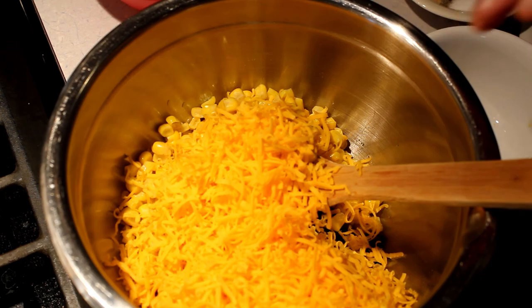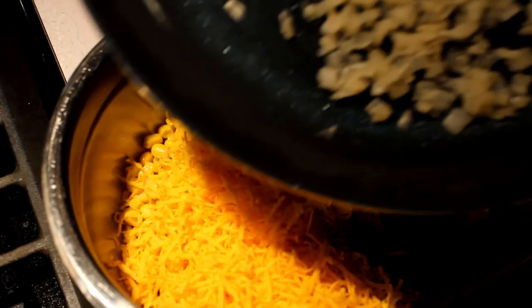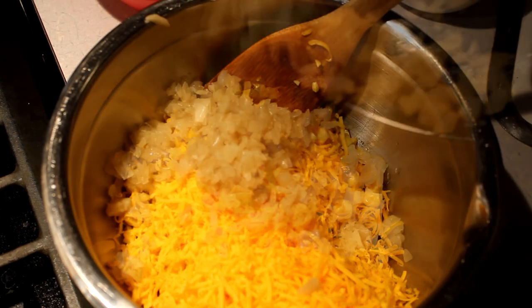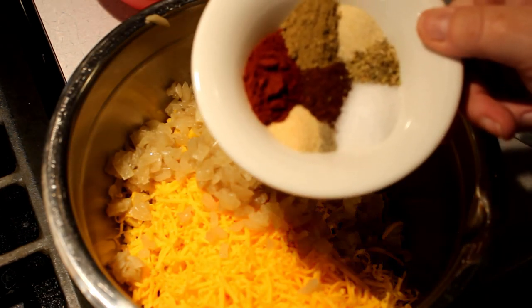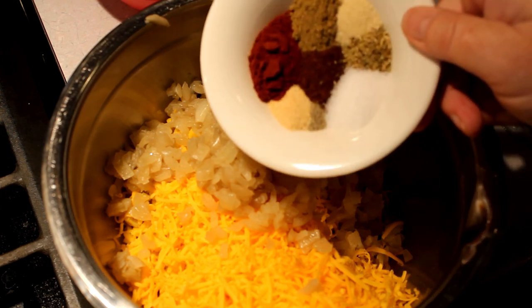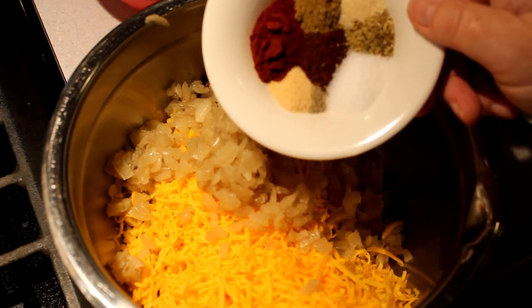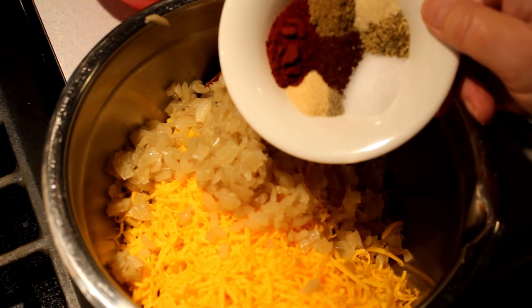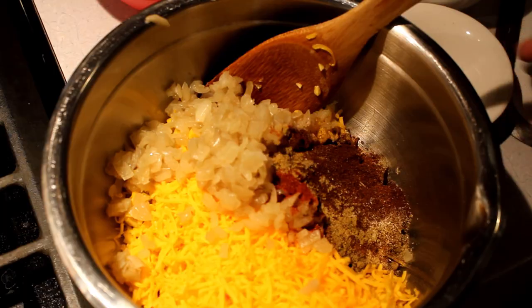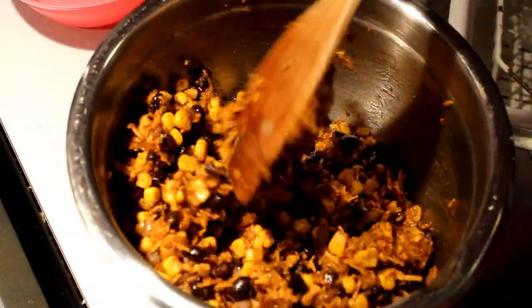Let me grab the onions. Get our onions in here. And if you wanted to spend a dollar, you could get a packet of the taco seasoning, or you could just use the seasonings you have at home. I'll leave my recipe down below. We're going to add all of that goodness and give it a good stir. Here it is, all stirred up.